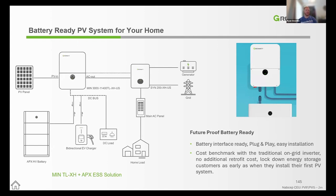Not quite ready yet, but long term, our goal is to have the ability to have a third party PV system also integrated within the backup and off grid. That said, within the inverter and APX battery solution, you could also integrate an EV charger. Here it does note bidirectional. The bidirectional function isn't quite ready yet, but again, similar to the generator function, we're hoping that'll be ready quite soon.